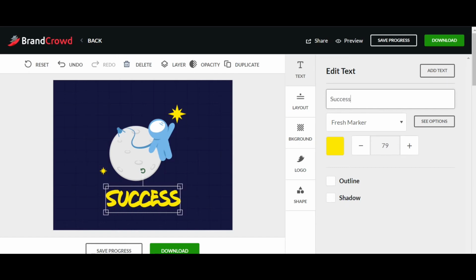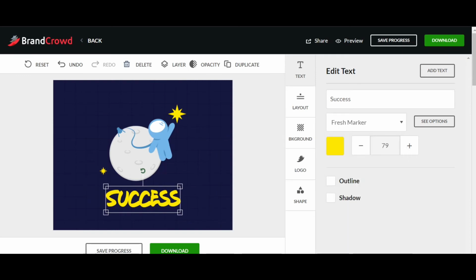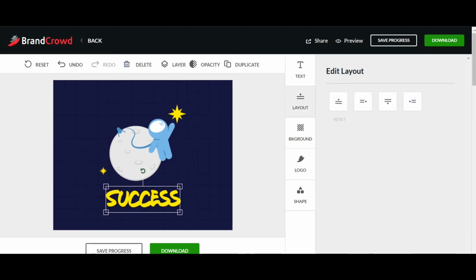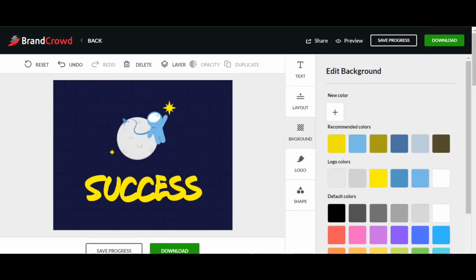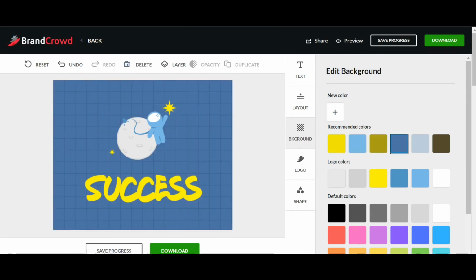We can choose different fonts if you want to change it. We can also choose the color, and what's good about this part is we can use the same color as the image of the logo. Choose if we want an outline or not, or also shadows. Next part is layout. We can start by changing the layout of the logo. I'm just gonna keep it the same way it was before because I like that one. Next, we have the background. We can start changing the background colors. I'm gonna keep it blue.